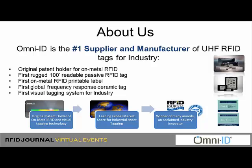A little bit about us. Omni-ID is the #1 supplier and manufacturer of UHF RFID tags for this harsh industry. A little bit of our background. We are the original patent holder for on-metal RFID and developed many of the early tags and concepts for mounting directly on and in metal. We've done a number of industry firsts for range as well as frequency response, a lot of work with ceramics, and of course one of our big lines right now is the first visual tagging system for industry.